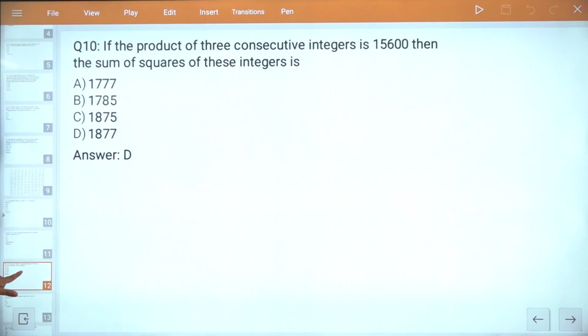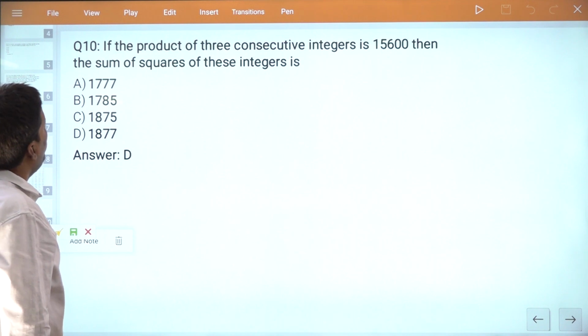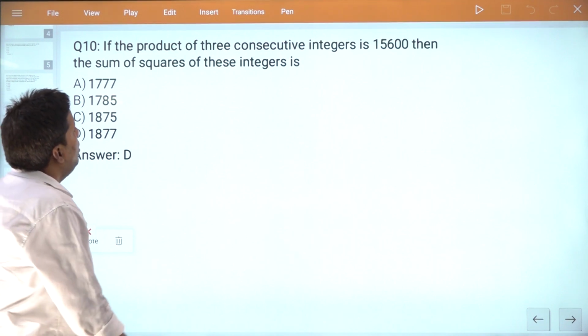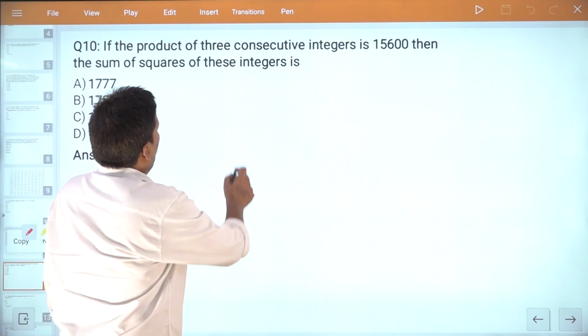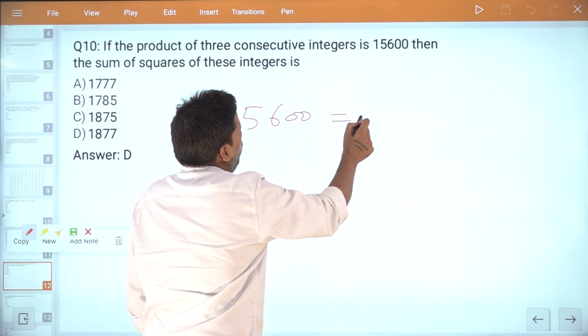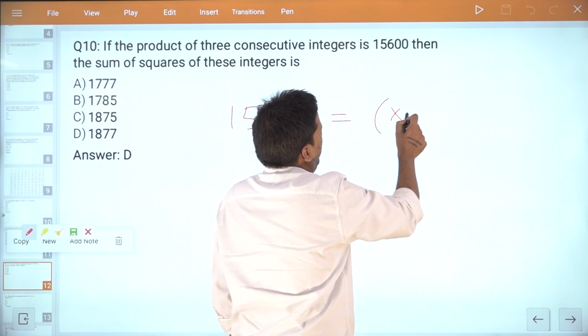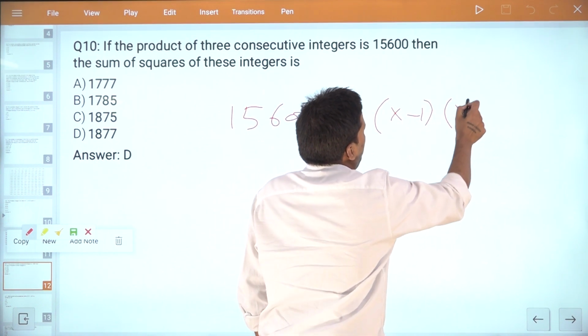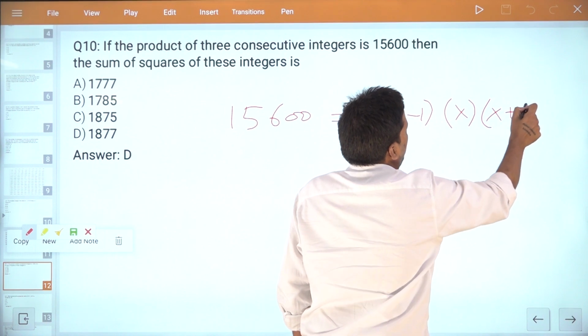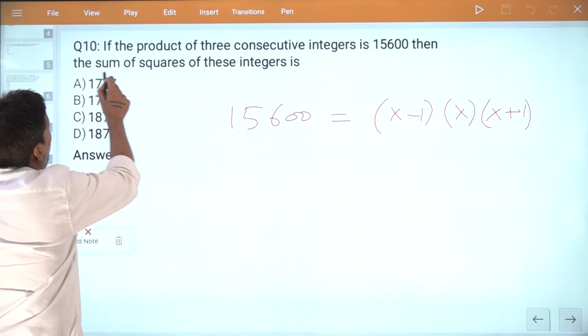Now come to the next question. This is a wonderful question. What it says, if the product of 3 consecutive numbers is 15600, 15600 and 3 consecutive numbers, right? So let's say one number is x minus 1, x, x plus 1, and this product is like that. The sum of squares of these.